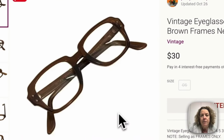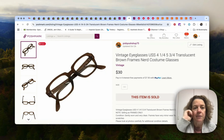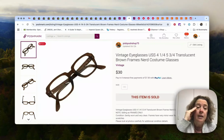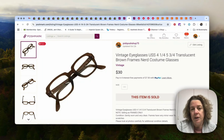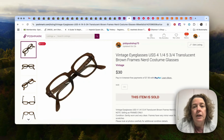Then a pair of vintage eyeglasses. We try to emphasize that even if the glass has any kind of prescription, we're selling it for the frames only, because you can't sell anything prescription on eBay. So if you just say that you're selling it as frames only, they're going to put their own prescription in the glasses as well.